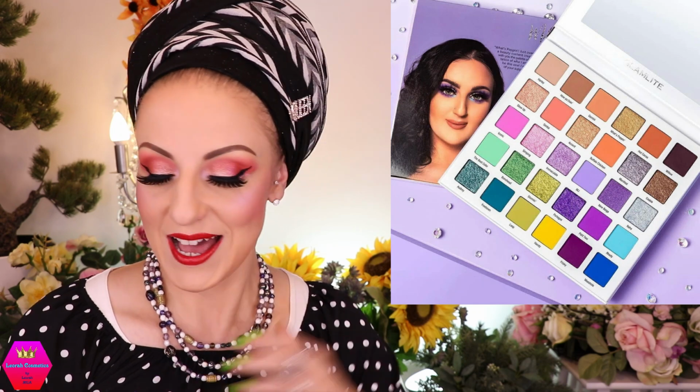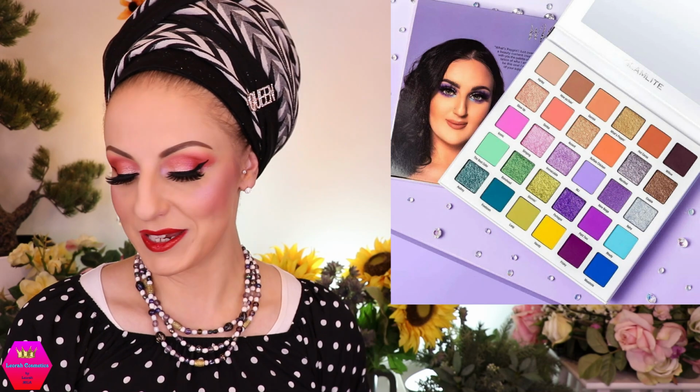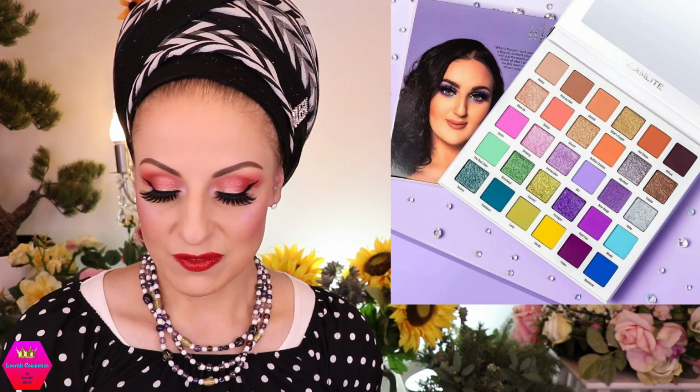Plus, I'm super cool with the whole concept of not having a food related glam light palette. That is so cool. This is going to be my first one that is not food related. Okay, so this is coming on June 13th. As of right now, I do not have a price for this palette.